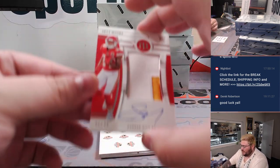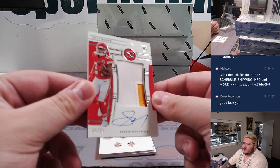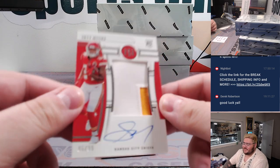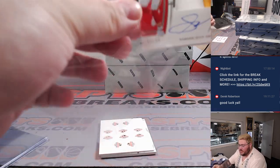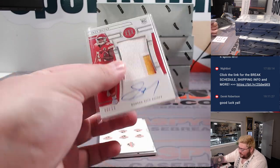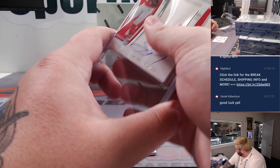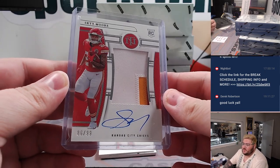Next up, ooh, nice jumbo patch and rookie auto, Sky Moore. I'm trying to find it. 86 out of 99, little three-color patch, a little bit of red peeking out from the bottom there. Sky Moore for the Kansas City Chiefs in the Detroit KC group. Spot six, going to go to Sean Maddock. Nice one, Sean.